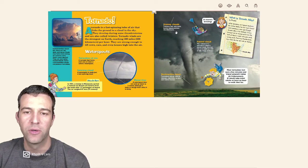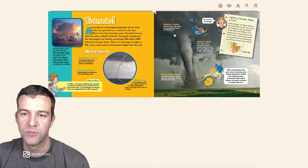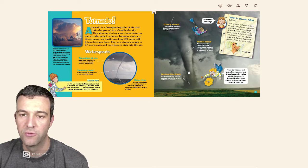Twisters link with dark, heavy cumulonimbus thunderclouds. The column of tornado is called a funnel cloud. You can see it is full of tiny drops of water.